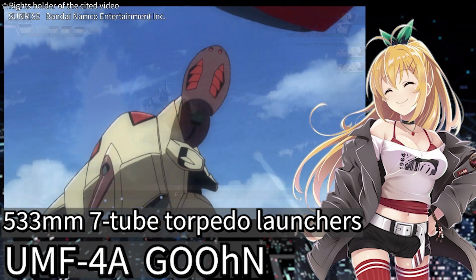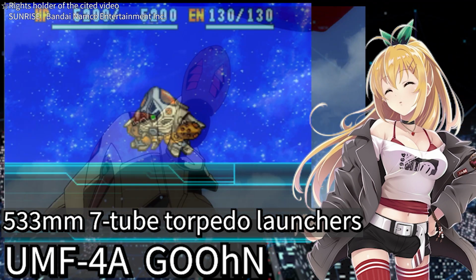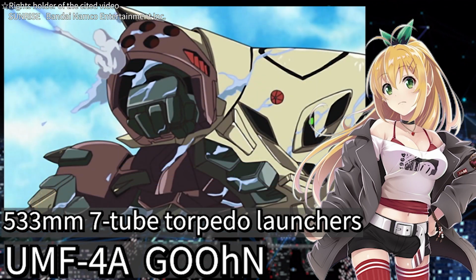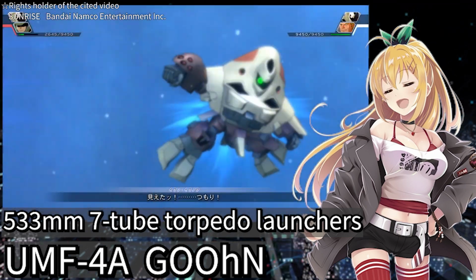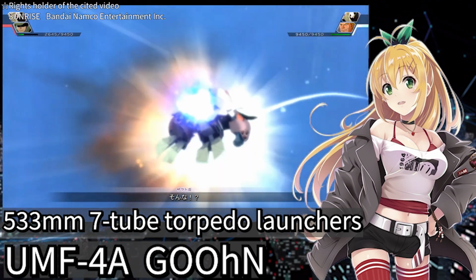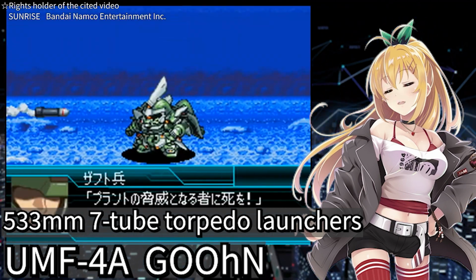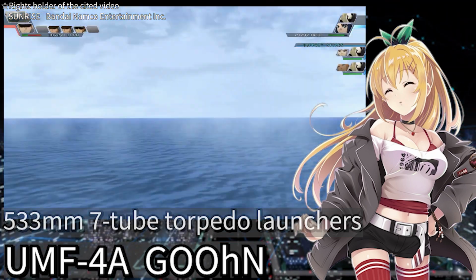Additionally, these torpedoes are propelled not by screws, but by rockets. This allows for launching not only underwater, but also in the air, enabling attacks on ground forces. The GOOhN, with its cruising speed and this astonishingly versatile weapon, inflicted serious damage on the Earth Alliance's naval forces in the animated TV series. There are scenes where warships are causing huge explosions upon being hit by a barrage of torpedoes from the GOOhN.